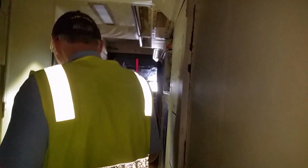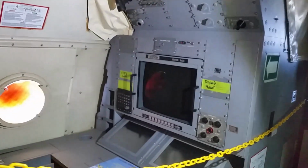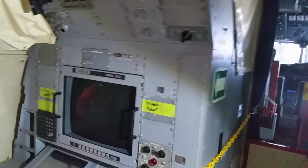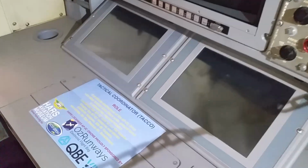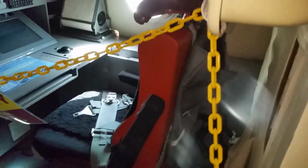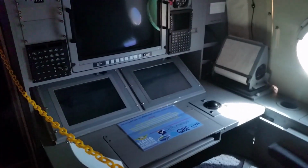Here on the left we have the TACO's position. As I said, the data is forwarded to him from the analyst down the back, and it's his responsibility to make a decision on the action that they will take. If they decide a sonar buoy or a torpedo is to be launched, he will then direct the captain on how to conduct the intercept. On the right is the navigator's position.